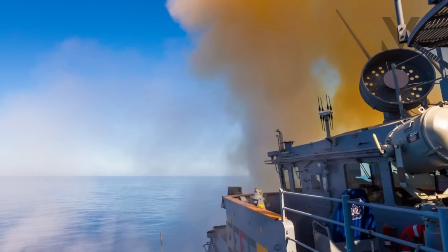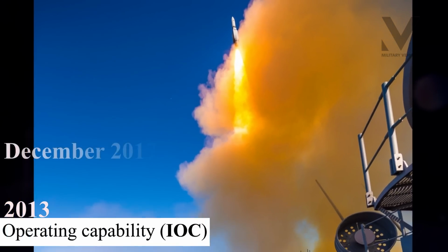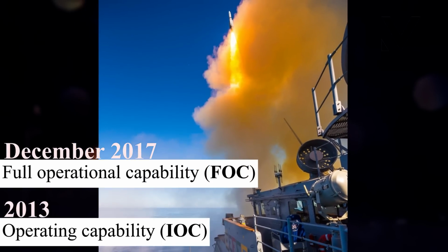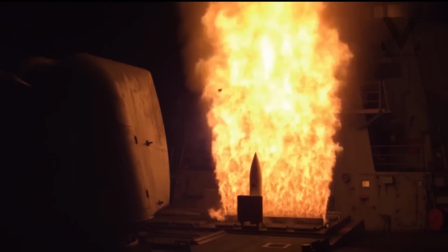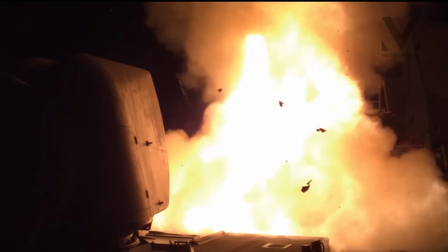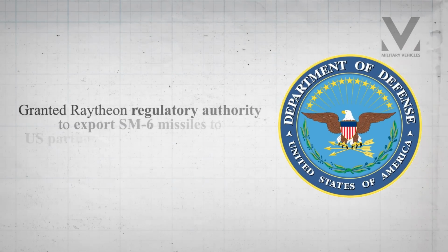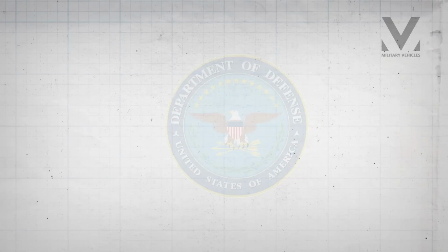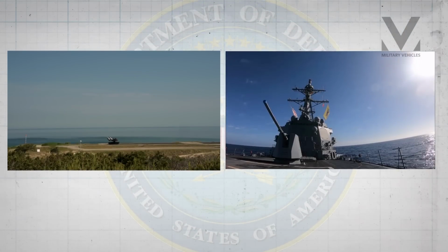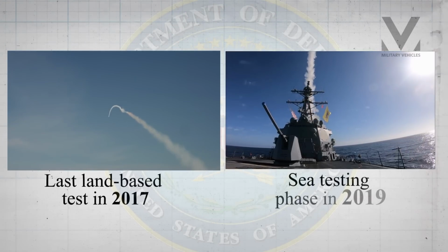The SM-6 completed rigorous tests under the U.S. Navy after its deployment in 2013, and achieved Initial Operating Capability, IOC, in 2013. In December 2017, it achieved Full Operational Capability, FOC. In 2017, the U.S. Department of Defense announced the sale of the SM-6 missile to a number of allies looking to increase their shipbuilding projects. The U.S. Department of Defense granted Raytheon regulatory authority to export SM-6 missiles to U.S. partner nations around the world. In addition, the SM-6 Block 1A missile, the most modern variant, underwent its last land-based test in 2017 and entered the at-sea testing phase in 2019.